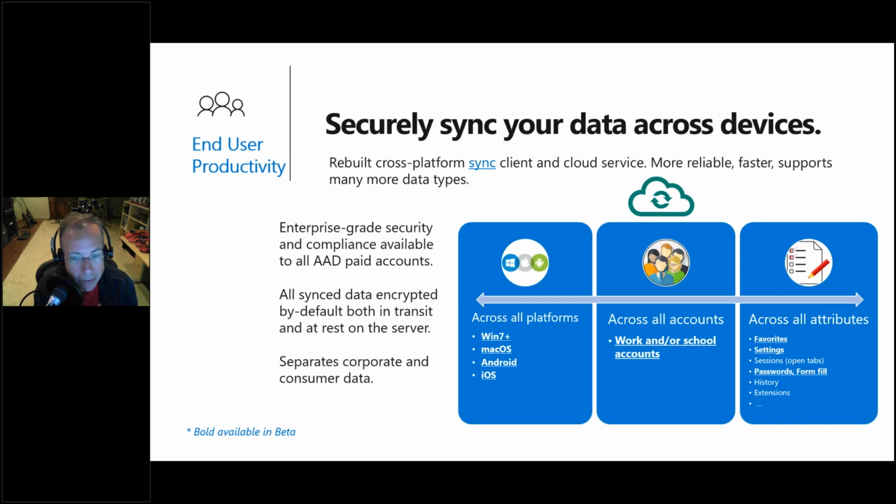So right now we're kind of in that ring process for deploying the Azure AD Sync. I'm not actually sure where we are in that process, so maybe some of you have it already, but it ends up being really important for having that cross-device experience.